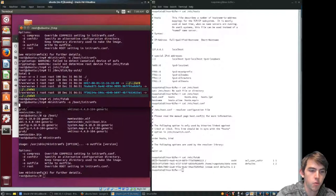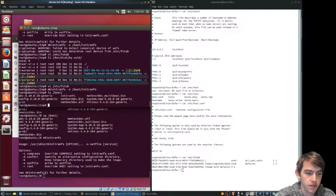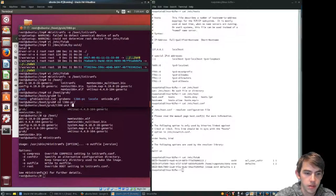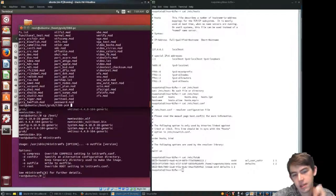Try that again. Remake the RAM disk. Okay, theoretically we have a kernel and a RAM disk. Let's reboot. Actually, verify first. Boot. Well, we even have a grub file. We've got ourselves initrd, and we got ourselves kernel. Let's check out the grub file. Okay, maybe it's in here? Yeah, it's not configured at all right. The grub file's just screwed up.